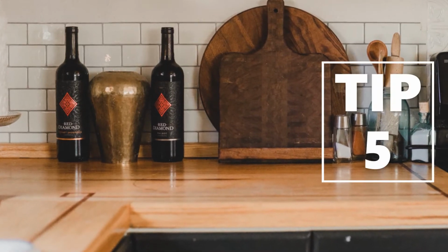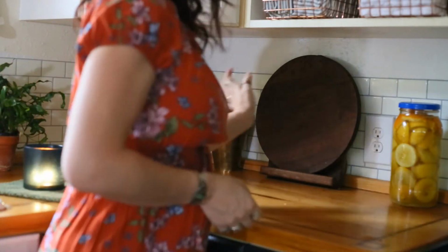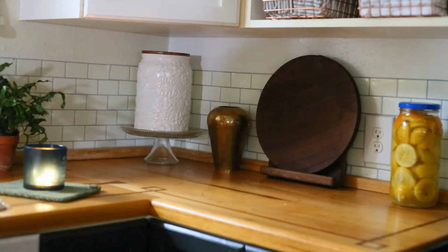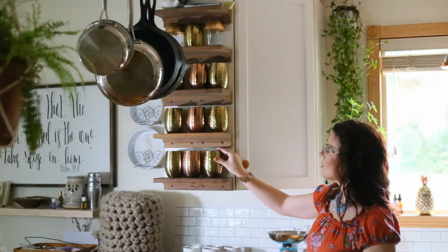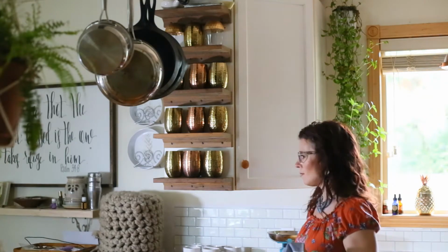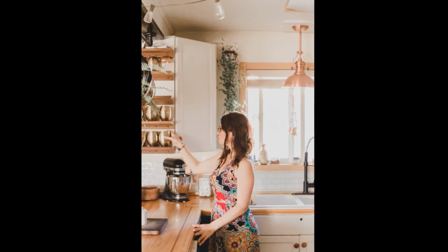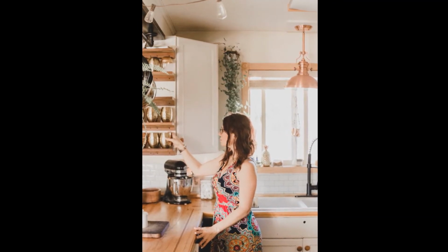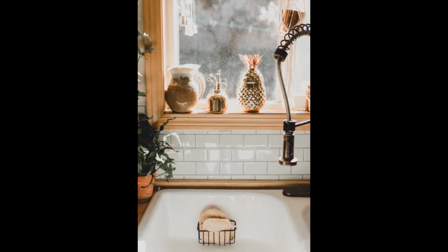Add some metals. I love this metal piece as a cork keeper. I like to save corks to make hot pads as gifts. I will make a tutorial on that at some point for you. So I like to add metal in any way I can. I've got cast iron pans. I've got these cups. I've also got this really neat pineapple that I found, and I like to use it as an essential oil keeper.